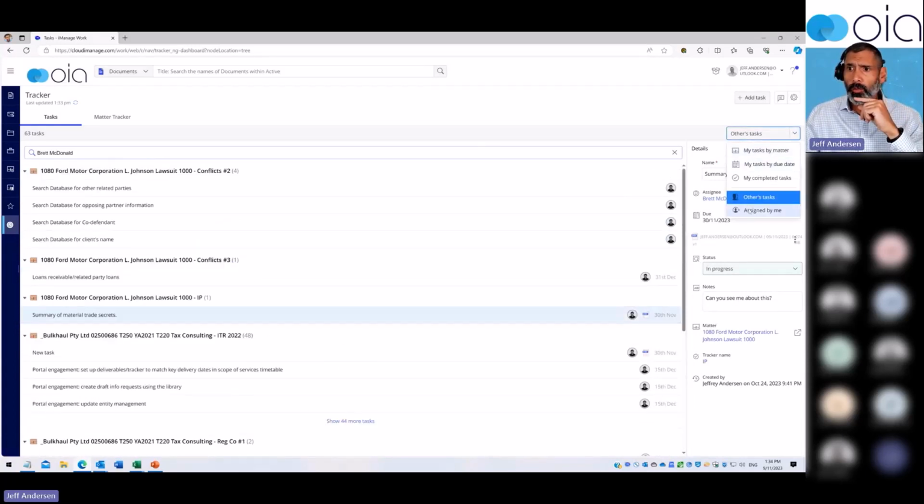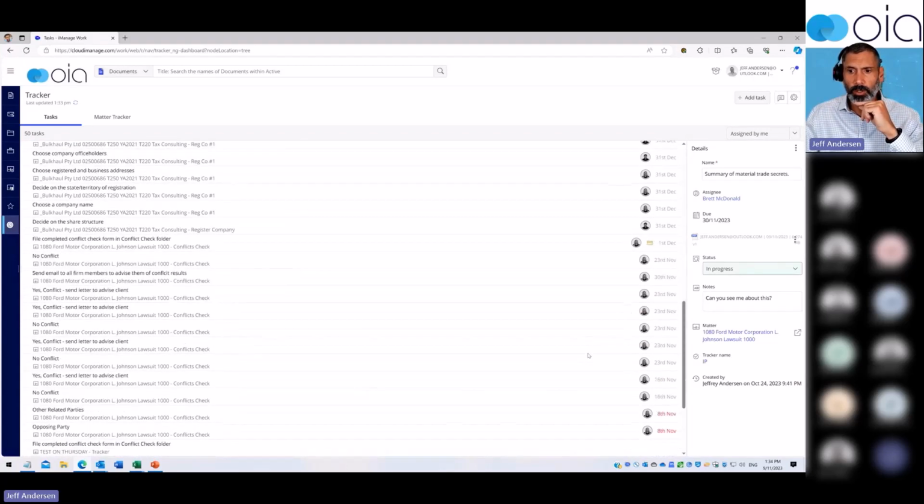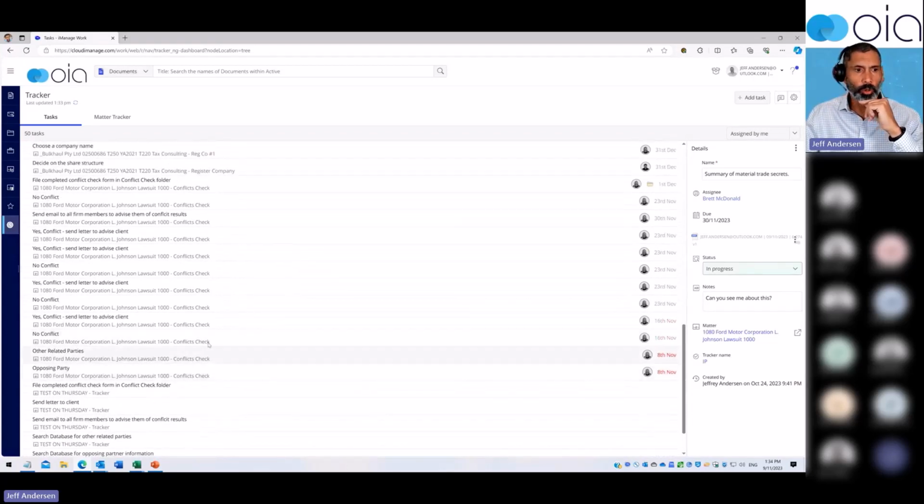I can see tasks that I have assigned. So if I've assigned tasks to other people, here are all the tasks I've assigned to both Brett and Yvonne in the last couple of months. And I can see when they're due, if they're overdue, and of course I can see what matter they're related to.